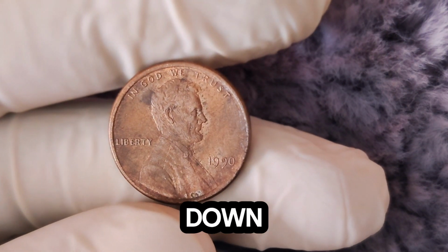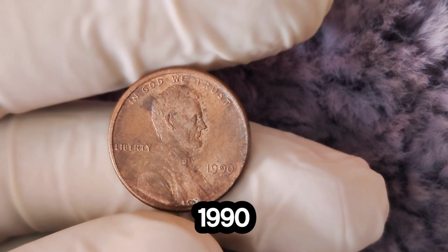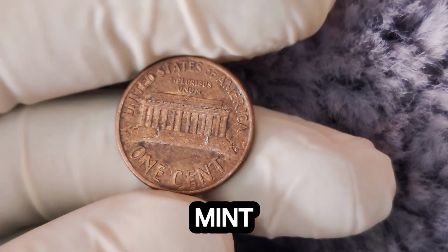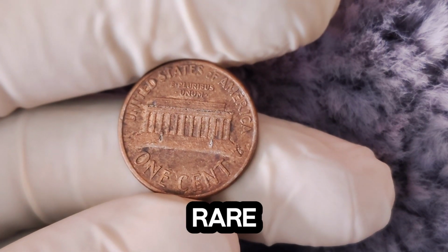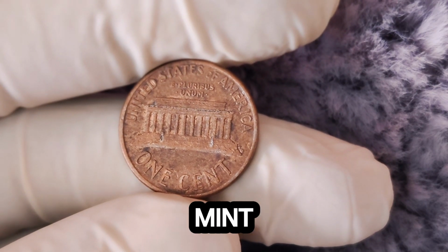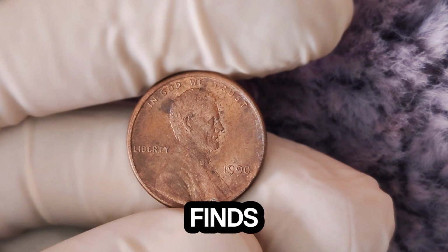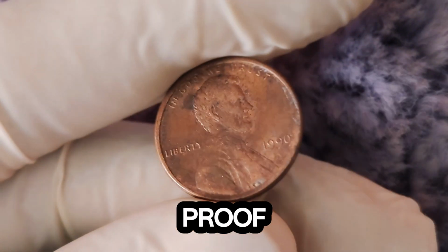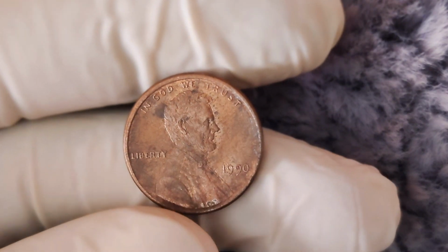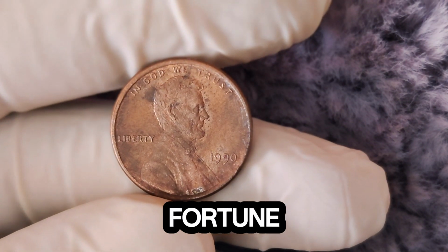Now let's break it down. There are 3 key mint marks to look for when dealing with the 1990 Lincoln penny. 1990 no mint mark, Philadelphia Mint. These are common, but some rare varieties exist with mistakes. 1990D, Denver Mint, another standard issue, but specific errors can turn them into valuable finds. 1990S Proof, San Francisco Mint. This is where things get exciting. Some proof pennies from this year have a special error that makes them worth a small fortune.